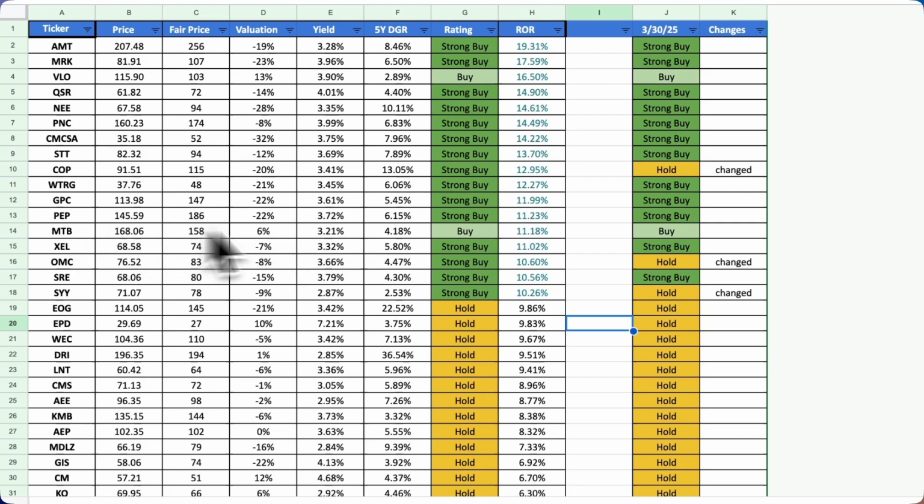Pepsi, ticker symbol PEP, with a yield of 3.72%. Xcel Energy, ticker symbol XEL, with a yield of 3.32%. Omnicom Group, ticker symbol OMC, with a yield of 3.66%. Sempra Energy, ticker symbol SRE, with a yield of 3.79%. And Sysco, ticker symbol SYY, with a yield of 2.87%.